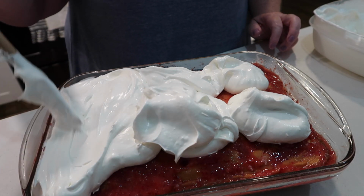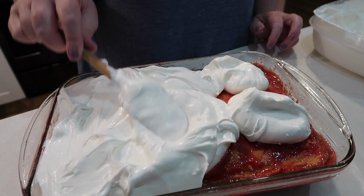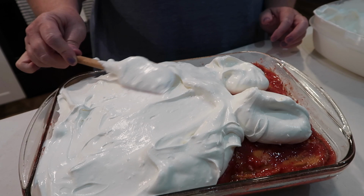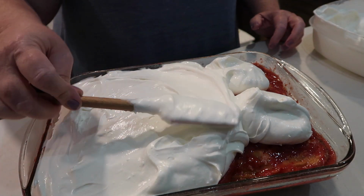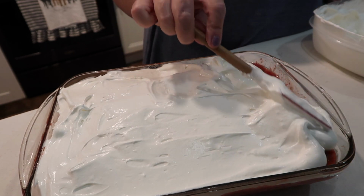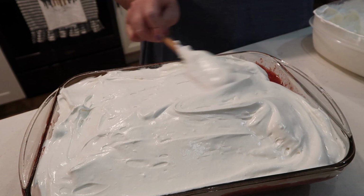But I'm telling you, this is a crowd pleaser. I always get asked for the recipe when I make it here for just my family. It always goes quick. Everyone loves it. This is one for summertime that's also so good because it's cold. You keep this in the refrigerator, and it's just a really refreshing dessert on a hot day.